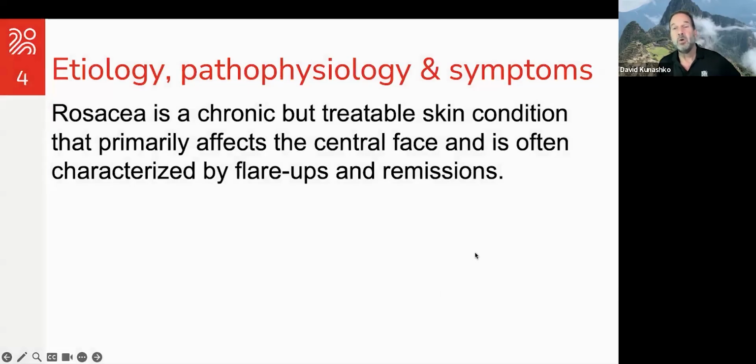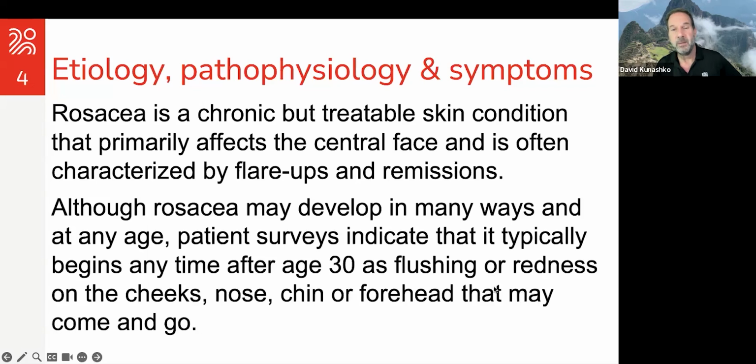So rosacea is a chronic, but to a large degree treatable, skin condition. It primarily affects the central face. And it's often characterized by flare-ups and remission. So it's one of those types of things, like maybe eczema and some other conditions, that can be really bad and flare up and then get better and you're okay. And then all of a sudden there's a trigger or something that makes it flare up again. Rosacea is pretty similar to that pattern as well.